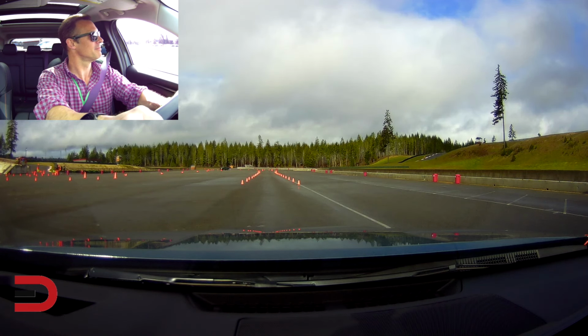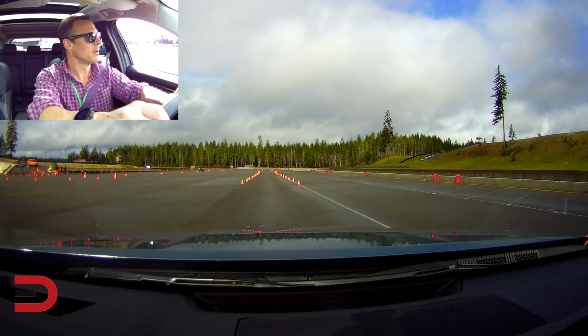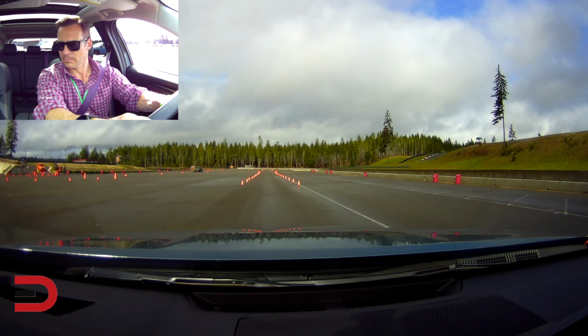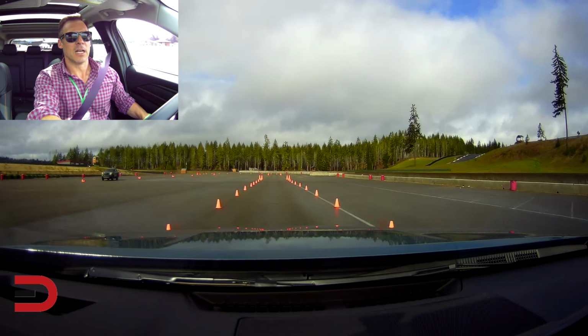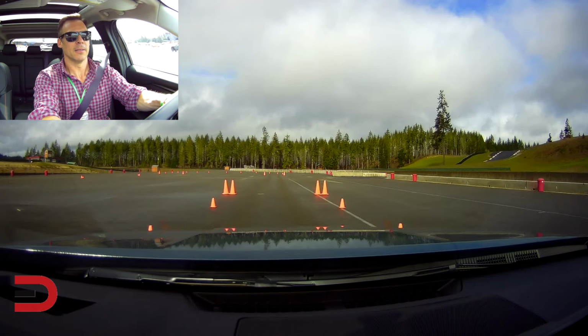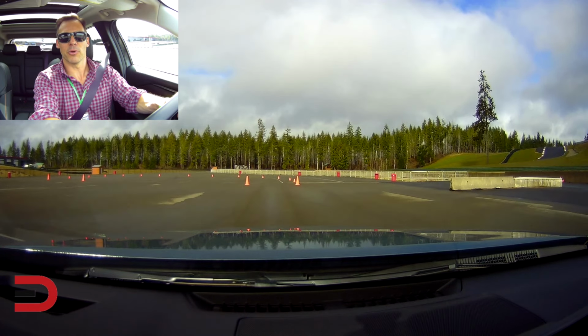On your go, ma'am. Yes? Let's put it into, there's sport, normal, off-road. Obviously, we're going sport. Three, right, two, one, boom. Double cones, I'm gonna brake. That was a nice brake.